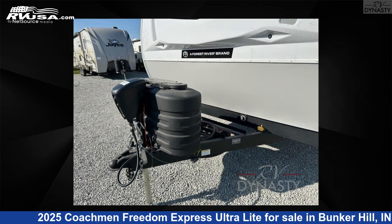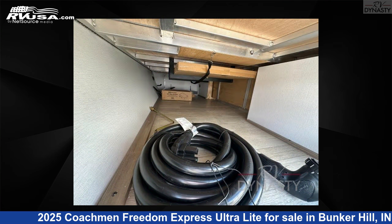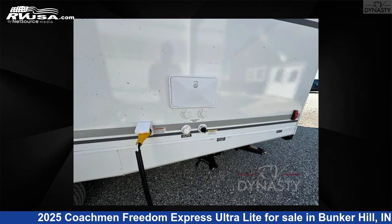This new Coachmen is 29 feet 0 inches in length and features sleeps 5, slide-out, and 52 gallons fresh water capacity. The floor plan layout of this travel trailer features front bedroom, outdoor kitchen, rear bath.